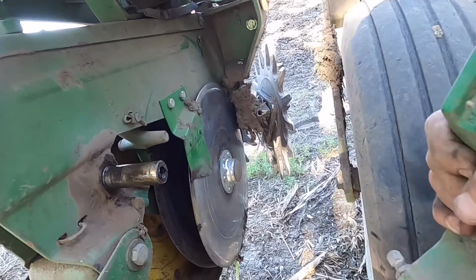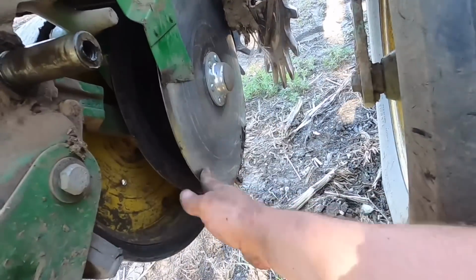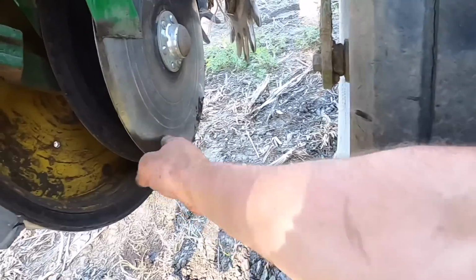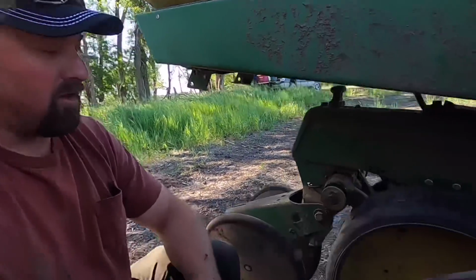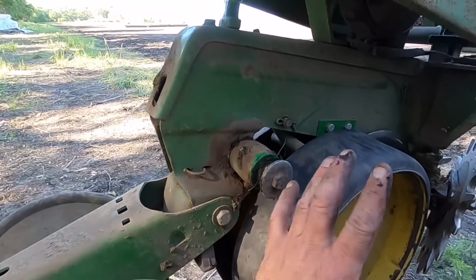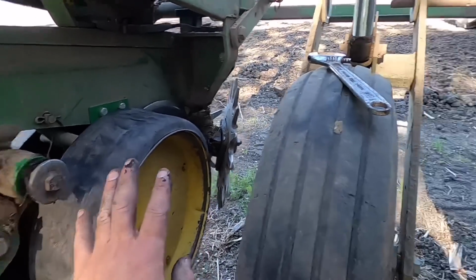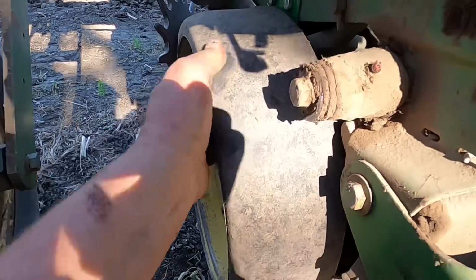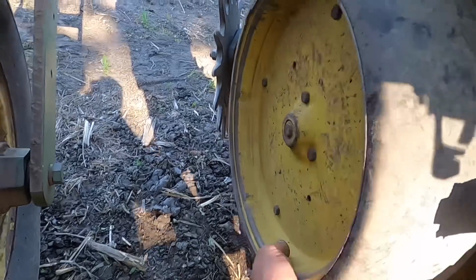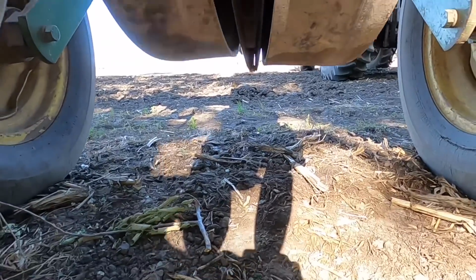There. Now we can fix this. Those are still pretty good. Okay, I got this gauge wheel on here. But I should show you, if you're not familiar with these 7000 planters, this is how they originally came. This side over here, you use the gauge wheel to set the depth, how deep you want to plant.